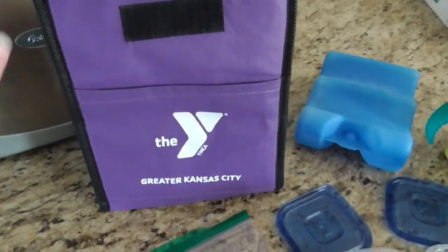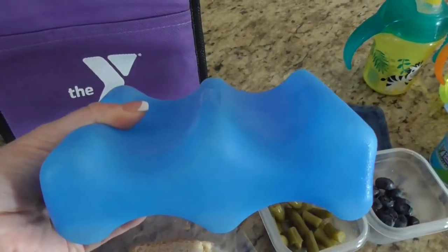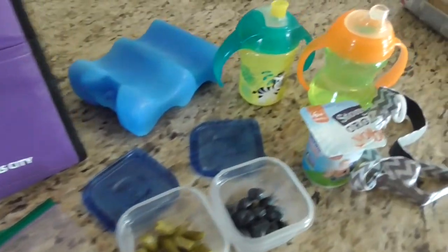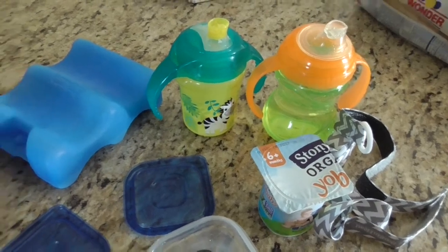First of all, I put everything in this Y bag that I got when we signed up for a gym membership. And then this is the ice pack for my Medela breast pump kit. I just think it's a really nice size. It fits on the bottom of that perfectly. He always has milk in one cup, and then we always take water when we go out and about.